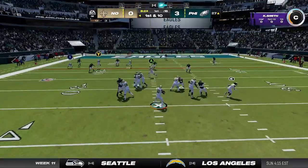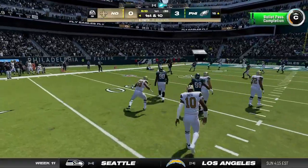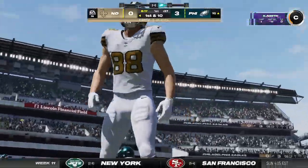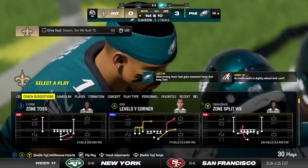They'll try the air now with Smith. And it's a short one here, complete to his tight end. And inside the 20 before he's brought down. A Saints first down there on a gain of 11.